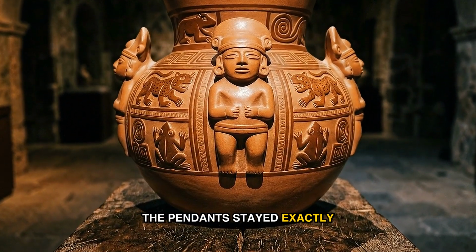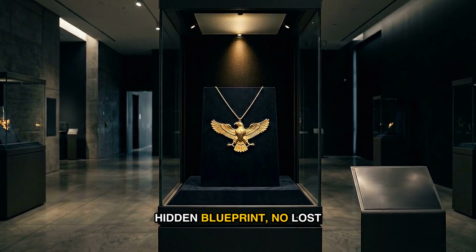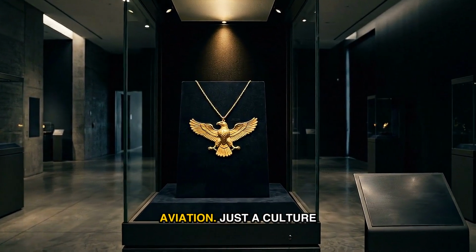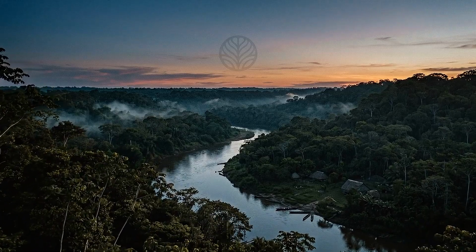The pendants stayed exactly what the goldsmiths made them to be. No hidden blueprint, no lost aviation. Just a culture that was very good at rendering the animals it lived among.